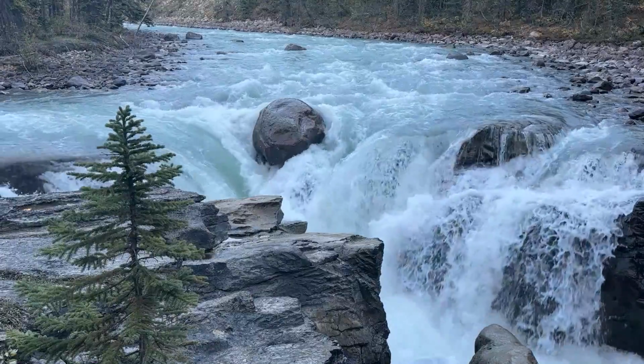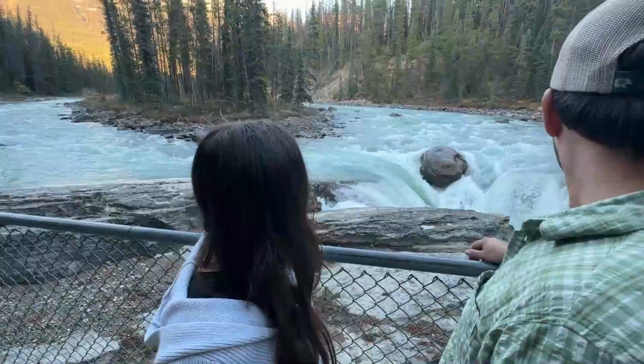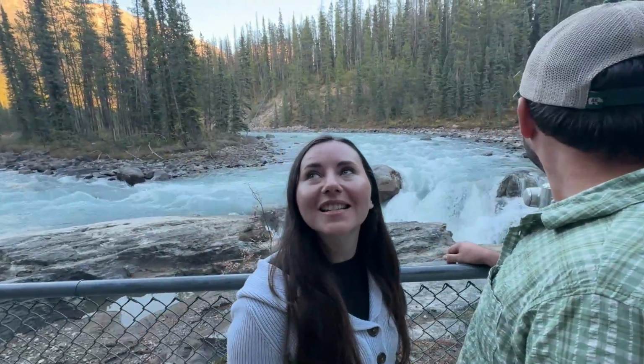That boulder is still just hanging on for dear life. I bet eventually it will fall once the water wears it down enough. So gorgeous!